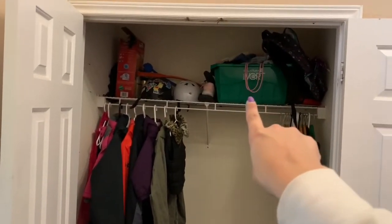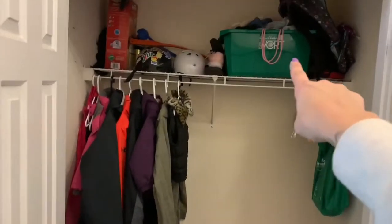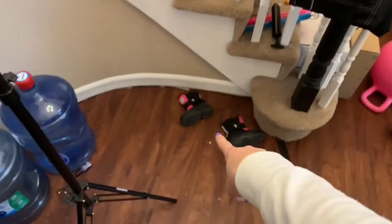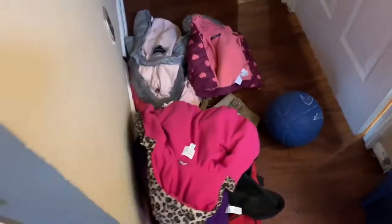This whole bin is filled with socks. They're definitely not socks. They're matched mitts and hats. Her school bag ready to go, a bag of doggy bags. And this looks amazing. I have this pile here to go through, a pair of boots that I'm gonna try and donate or sell. And then I have a whole pile here that's gonna go into donation.